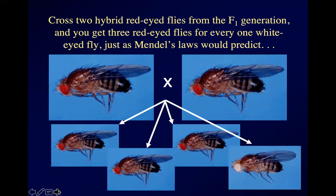So if we cross two hybrid flies from the F1 generation, two of the offspring of a red-eyed fly and a white-eyed fly, you get 3 red-eyed flies for every 1 white-eyed fly, and that's exactly what Mendel's laws would predict. So far, this looks exactly like crossing purple-flowered peas and white-flowered peas.